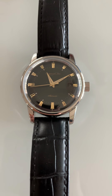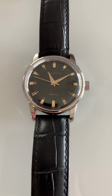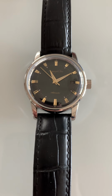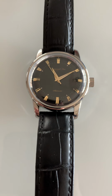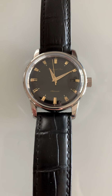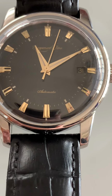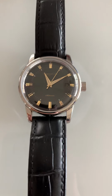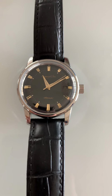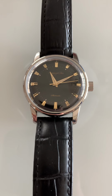As you can see, it does have a date window, which I know some people don't like to see on a dress watch. I think, though, that it really doesn't detract because the date window is colored in black, as you can see, so it doesn't stand out at the 3 o'clock marker. If you want to look at it, you really can, but if you don't, it kind of fades into the background. It's there if you need it, but it doesn't stand out, or it doesn't unbalance the watch, if that makes sense.